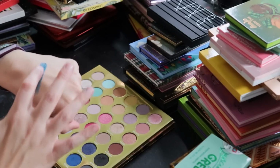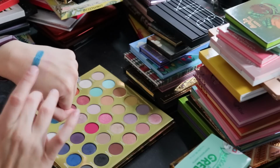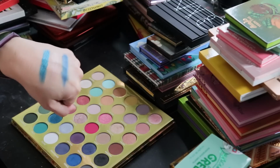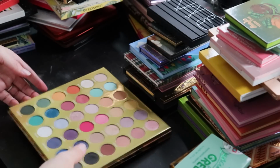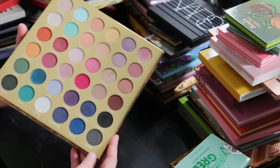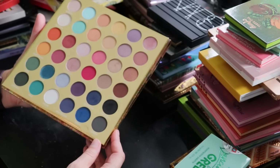They're just not, I mean, this one is obviously an exception, that one is beautiful, but for the most part they're just not as punchy as what BH typically is. And the mattes in here are fine, they're okay, they're workable, but they're nothing that really blows you away. So it's not worth keeping a giant palette like this for one or two hits. It's really not. Again, it doesn't super inspire me.